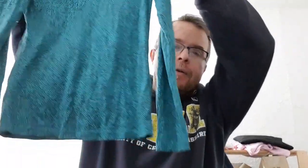Another top. There you go. Another long sleeve. Nice pattern, somebody will like it. And it's Marks and Spencer's again, size 14. Can't see the color because it's washed out.